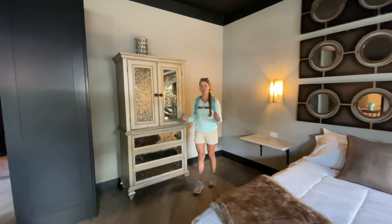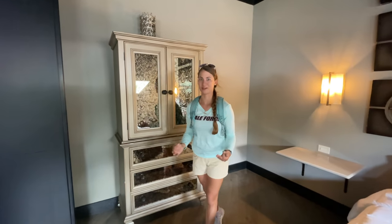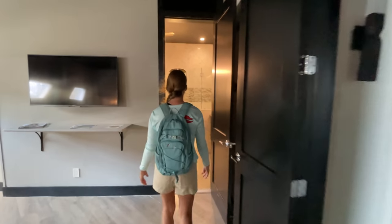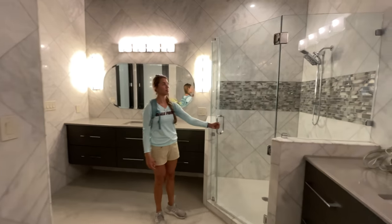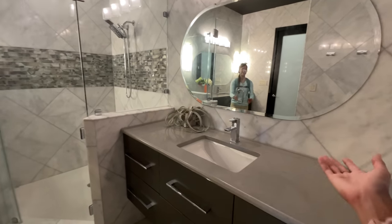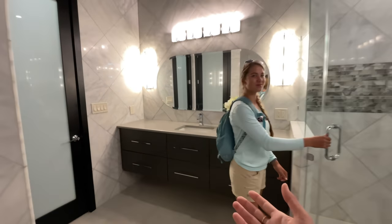Crazy that we're on a boat and we're fitting full-size furniture in here. Full-size armoire right there. And let's go on. Take us into the master bathroom, Emily. This thing is massive. Huge. A full-size shower. We have 2 sinks for the master. One here, one over here.